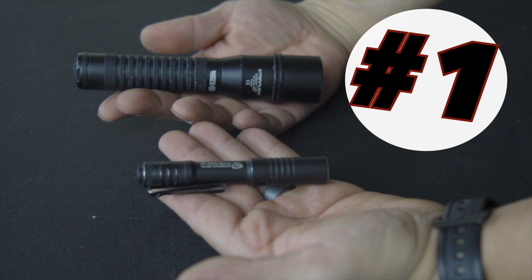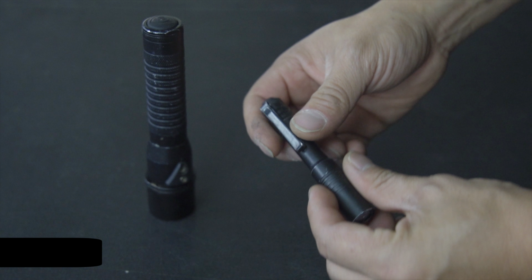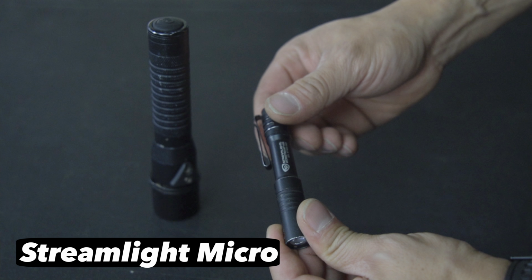So number one, flashlight. Now, I'm not suggesting any flashlight because when you need it the most, you want to invest in a flashlight that is not only dependable, but versatile. I carry this Streamlight Micro with me every day and use it consistently throughout the day. Whether I'm inspecting vehicles or using it to walk the dog, this is a must-have item you should carry with you and in your vehicle.